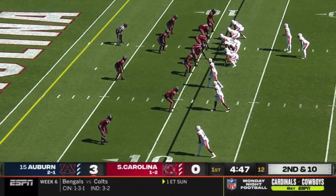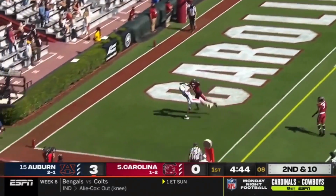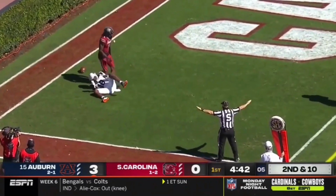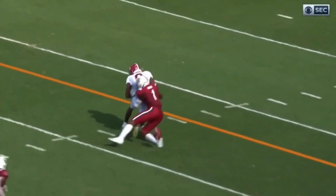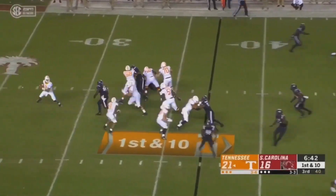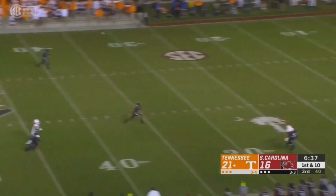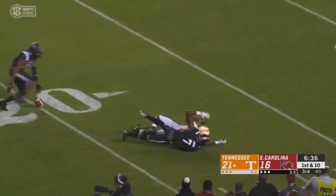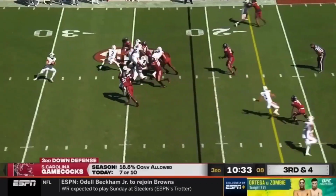And so I think, yes, there are some things to iron out with Horn. He's a bit grabby. You might draw some flags, but he can certainly play press. He can certainly play press and sink, as you sometimes see in cover 2, where you press and then sink and try to take away the vertical routes. He can give you that cover 4 stuff. He can give you man. He can give you some other zone things. I love him as a matchup piece. So I think Jaycee Horn, if he's there and they go corner, that's a name to watch.